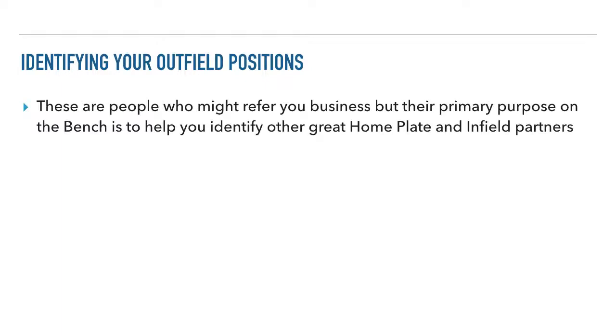And then finally, your outfield. Your outfield partners are the people that might refer you business from time to time. It's going to be pretty rare that they do, but you keep them on the bench for a number of reasons, right? First of all, they're well networked.